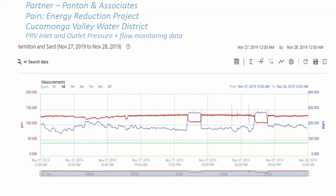So you're looking at 3 data points. If you look at the red line, that data point is the inlet pressure coming in. The blue line is a flow meter connected to this, bringing in flow data. And then the straight line, where my cursor is pointing right now, is the outlet side. So this is bringing in some very important data points to the operator: inlet pressure, flow, and the outlet pressure as well.